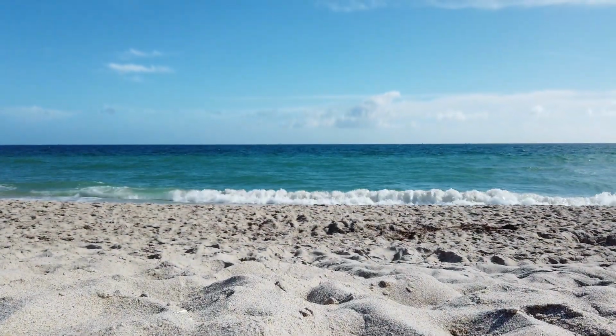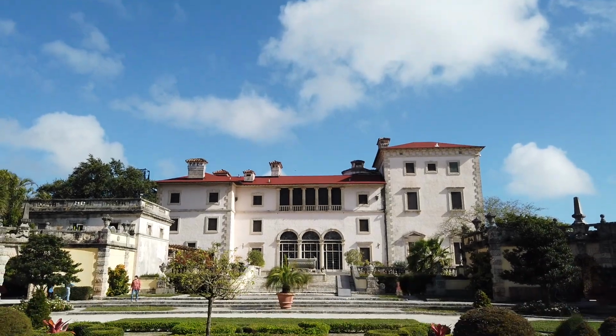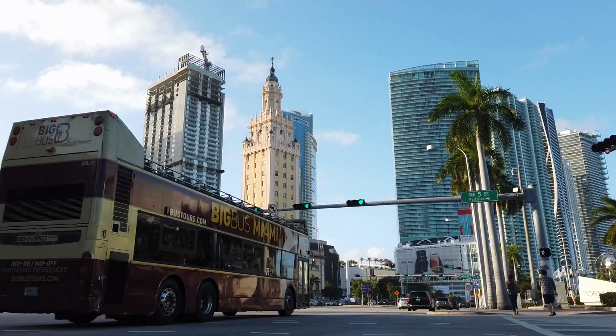Whether you enjoy hanging out at a beautiful beach, exploring a magnificent villa to make you feel like you're back in time, or eating delicious food, Miami has a little bit of flair for everyone.